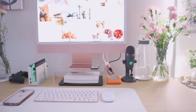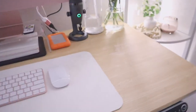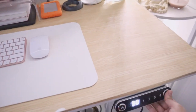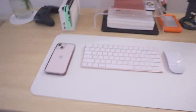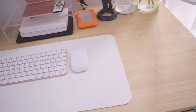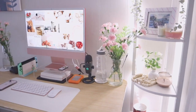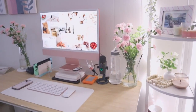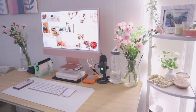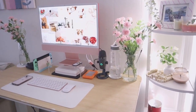I am obsessed with this, and the way that I have it set up, so I'm able to go as high and then stand and work. So I'm obsessed with having a standing desk. This was half the price of the FlexiSpot ones, and I absolutely recommend this one. It is high quality, it feels high quality, and it's just amazing. But my favorite thing about this is that it's honestly simple. There's not too much going on, and it's super functional, and it just feels bright and makes me happy, and it's pretty, and I love it.